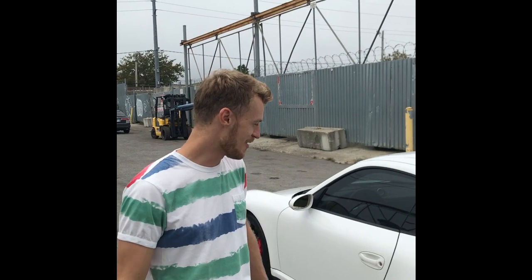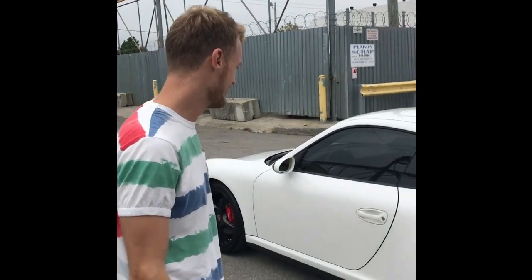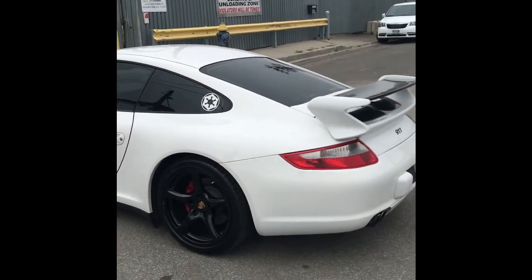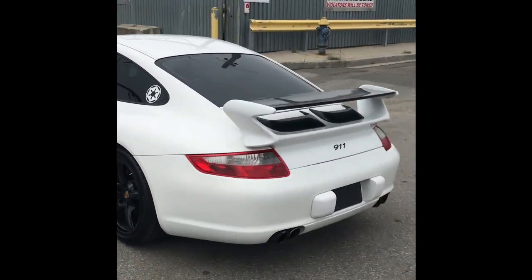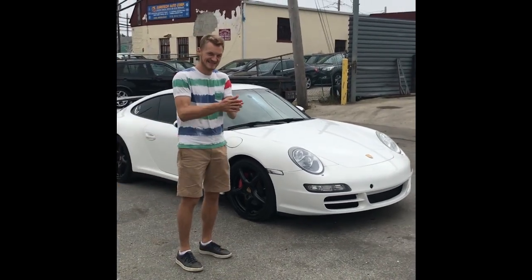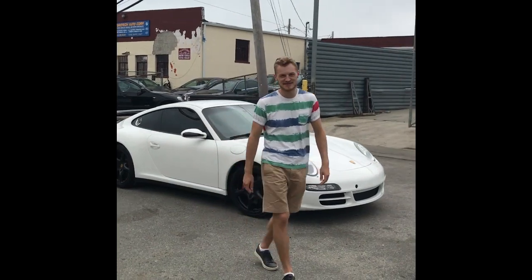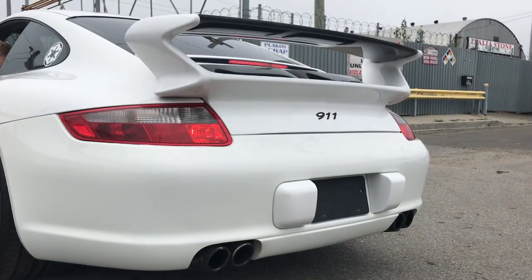Guys, I can't believe it, but finally this Porsche is ready. We've been waiting for a few months. And look at this beauty. Can't believe how nice it turned out. Check this out. So, we're gonna drive it on the highway and see how it feels and see what all the hype is about this car. Hopefully it's gonna live up to our expectations. They're very high.